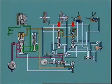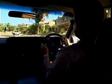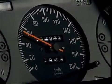This pressure is supplied to the spring end of the shift valves to delay upshifts relative to throttle opening. The wider the throttle opening, the greater the TV pressure, and the higher the road speed will be before an upshift will occur.